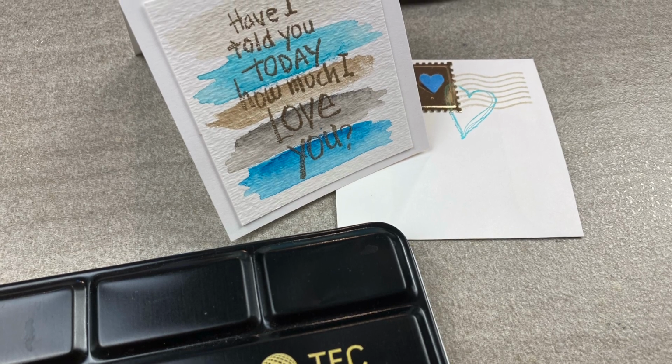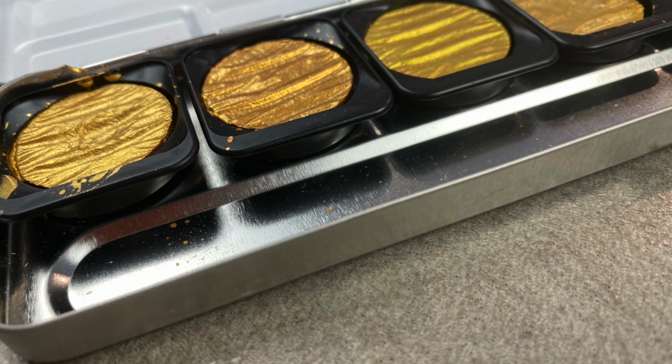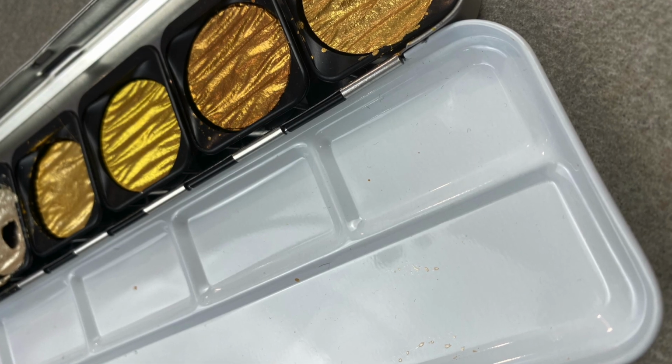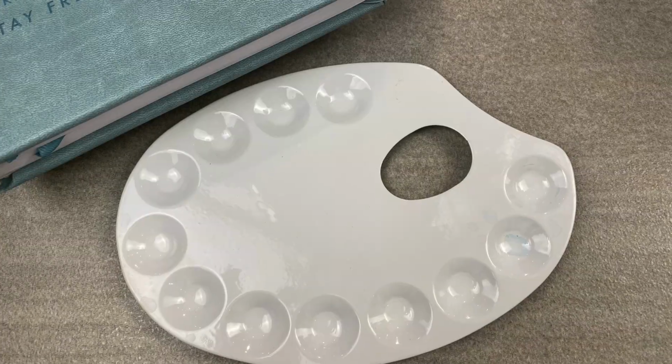It's fast drying and can be used on porous surfaces such as paper and wood. It comes in a metal box with interchangeable color pans, and the metal box acts as a palette with divided mixing areas in the lid. So you don't really need one of these mixing wells.